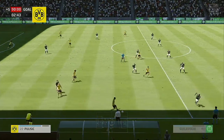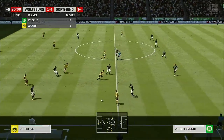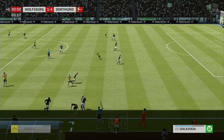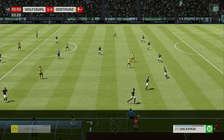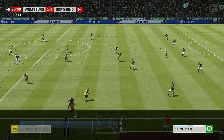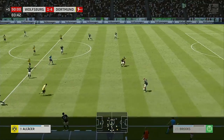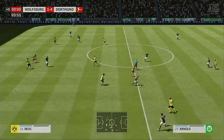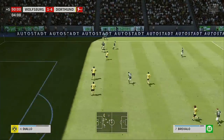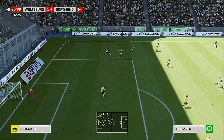Christian Pulisic. Alcacer. Pulisic. Axel Witsel. Using his physical power to protect the ball. The fans starting to vent their frustration now. They've paid good money and they're feeling they're not getting good value. To Brooks. Arnold. Robin Knocker. This could lead to a chance. It's good attacking play.